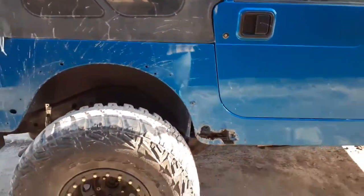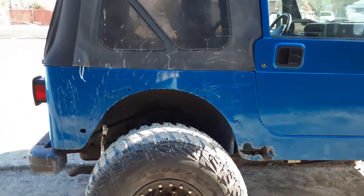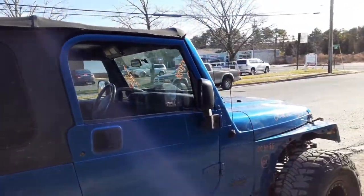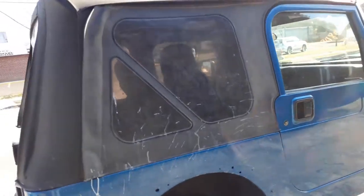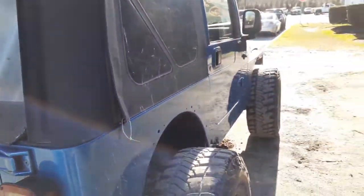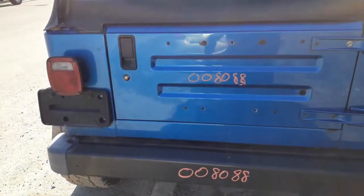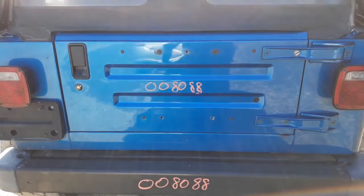Okay, the tub, as they call it, is no good. It's all rotted. And got a soft top. It's not too bad. It's got some seams splitting open. Definitely not in that bad. Back glass is there. The plastic windows in this thing are a little faded. You got a lower gate.